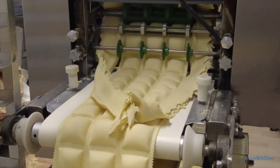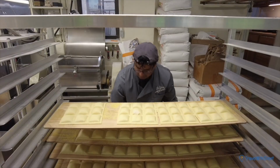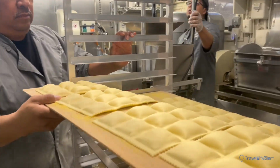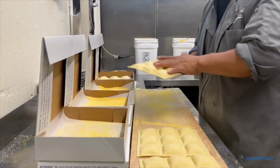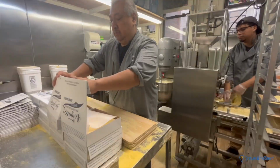and as they come off the machine, they cascade down onto the boards with the cornmeal where they get cut, and then these boards are placed on the rack. They're taken off the rack and then they're going to be packed into ravioli boxes. This particular one will have 27 raviolis in each box.